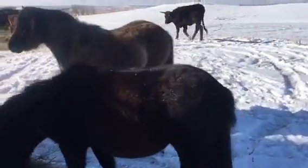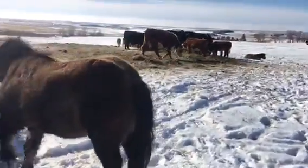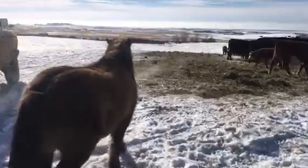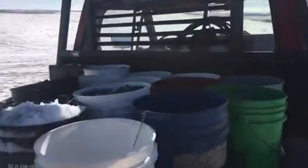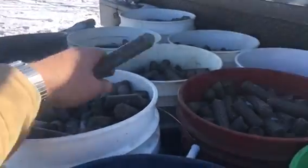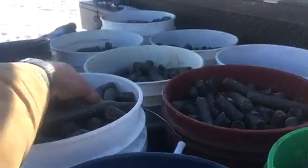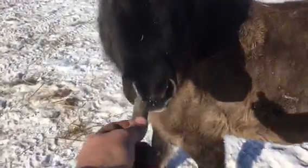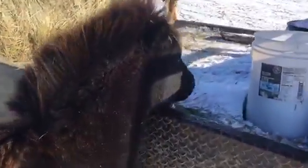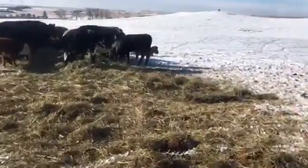My kids' ponies, fat and sassy. What they're really coming for is treats. They love this cow cake. Absolutely love it. Hey, Trigger. This is Trigger. This is Midnight. That's Liberty's little horse she just picked up. And then there's Squirt around here somewhere. Oh, there Squirt is. He's laying down.